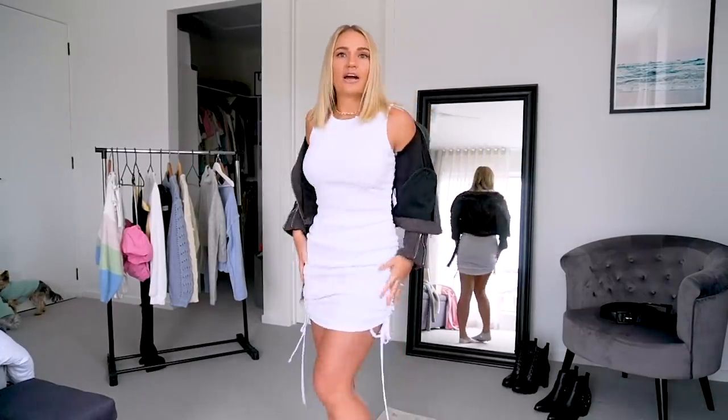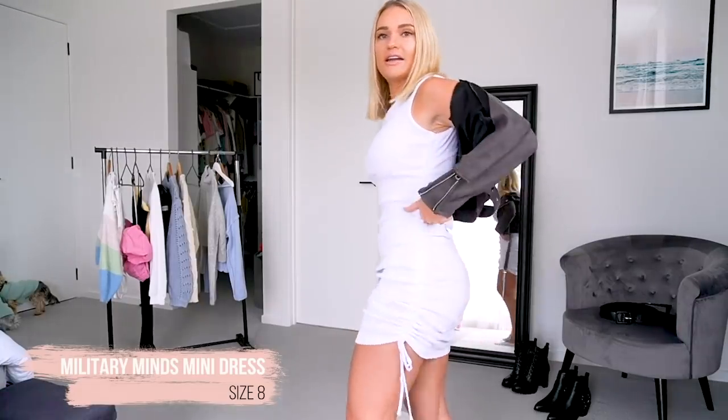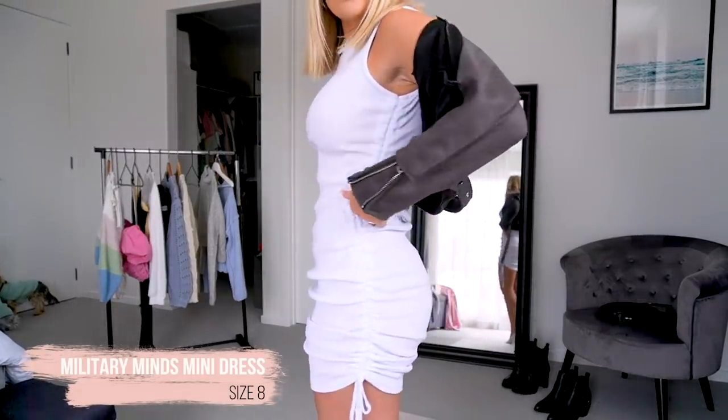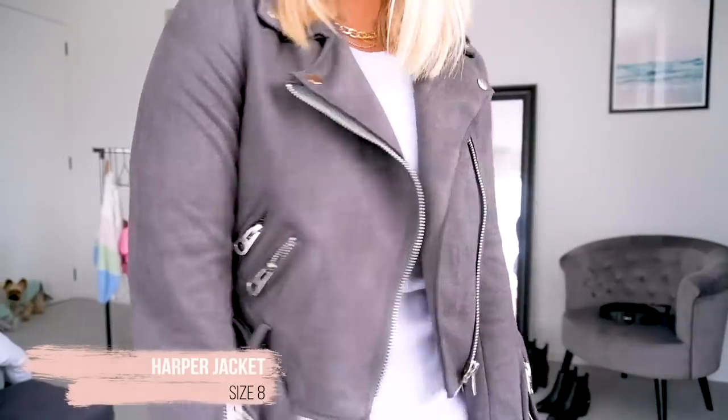So for example, what I'm wearing right now, this is just a plain white dress. Really enjoy the ruching, and you can change the ruching. And then I'm just wearing it with this cute little biker jacket. This material is suede. Super cute.